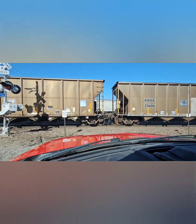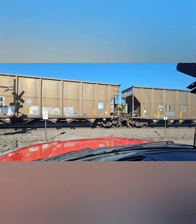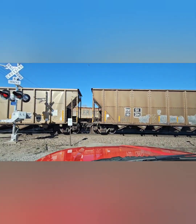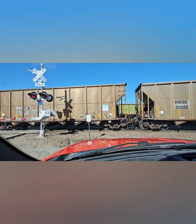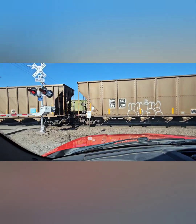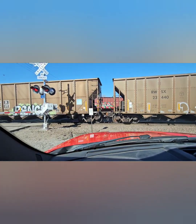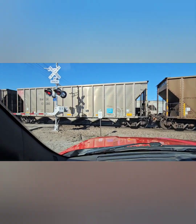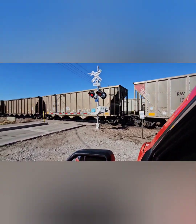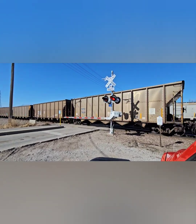Oh, a Frisco. We have a Frisco. That is unusual. There is a Frisco PS2 in between a couple of Burlington Northern cars. That is super rare. For all you fallen flag guys, that's super rare.